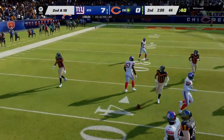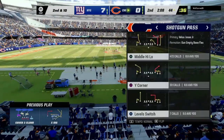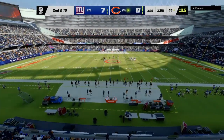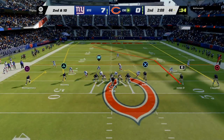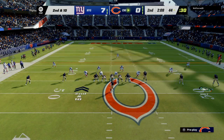A quick throw knocked away and incomplete. Well, they've been back on their heels a little bit here on this drive, but a chance to exhale just a little bit there with incompletion on first down. Now they have to gear up, try and get 2 more stops, and escape this drive.